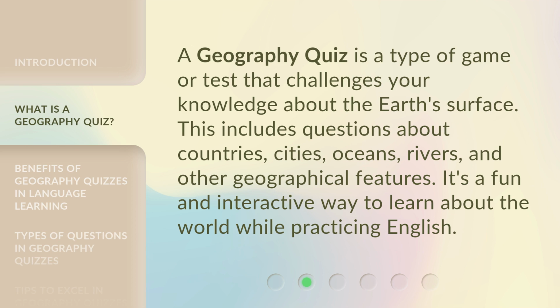A geography quiz is a type of game or test that challenges your knowledge about the Earth's surface. This includes questions about countries, cities, oceans, rivers, and other geographical features. It's a fun and interactive way to learn about the world while practicing English.